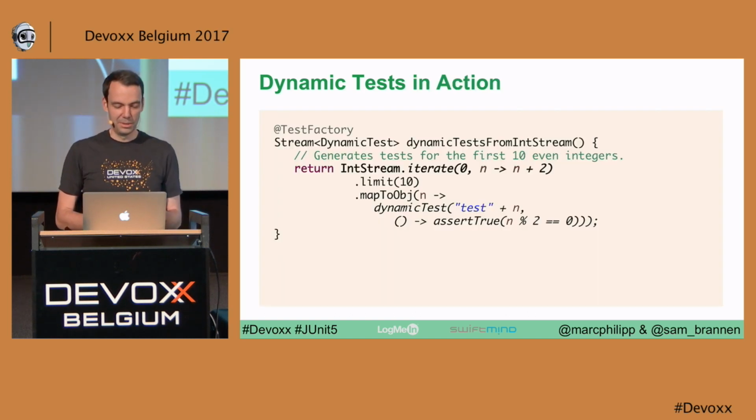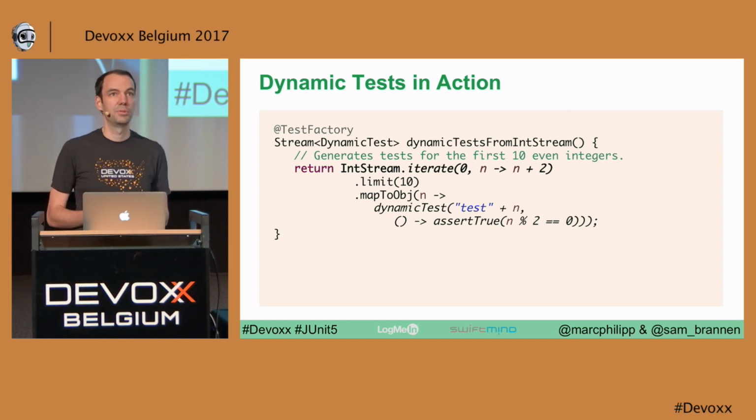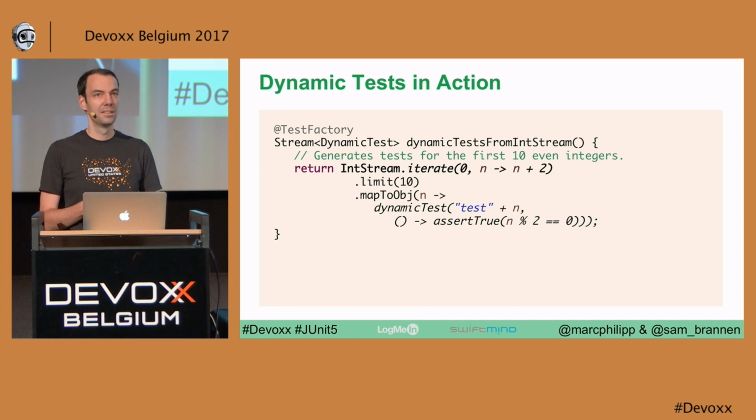So let's look at some examples. Here is a method that's a test factory method and returns a stream of dynamic tests. We started off by using an IntStream to iterate over all even numbers, then limit it to 10. And for each of these numbers, we map the integer to a dynamic test using a static factory method that takes the test name as its first parameter and a lambda as the test body, basically. So this is what you would normally write in a test method body.